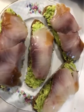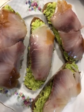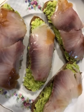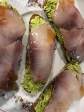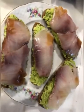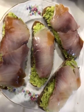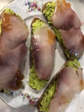This one is avocado toast with fish. I use bread with mashed avocado, and this one is salmon fish, but another kind of salmon. You can use any kind of fish, I think.